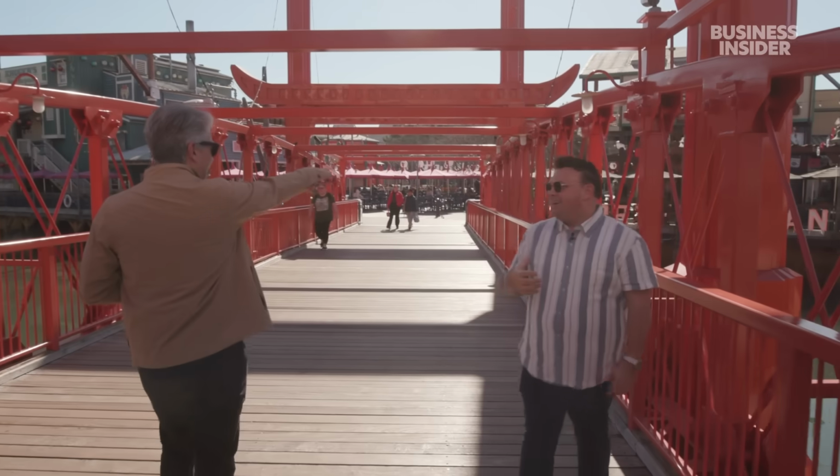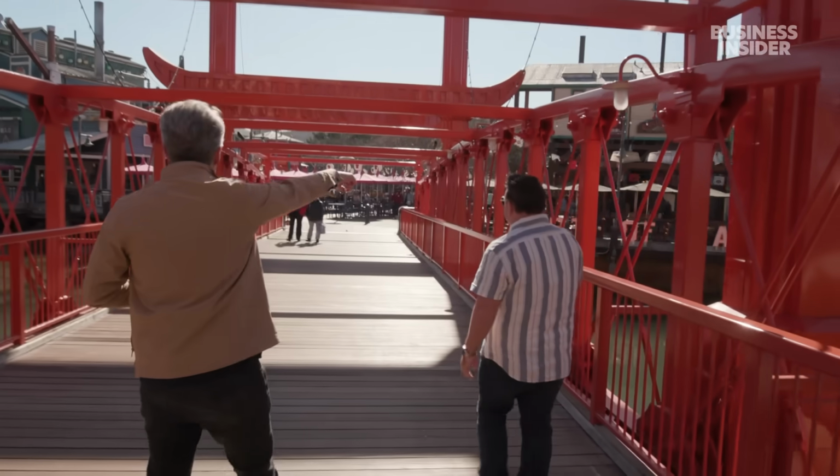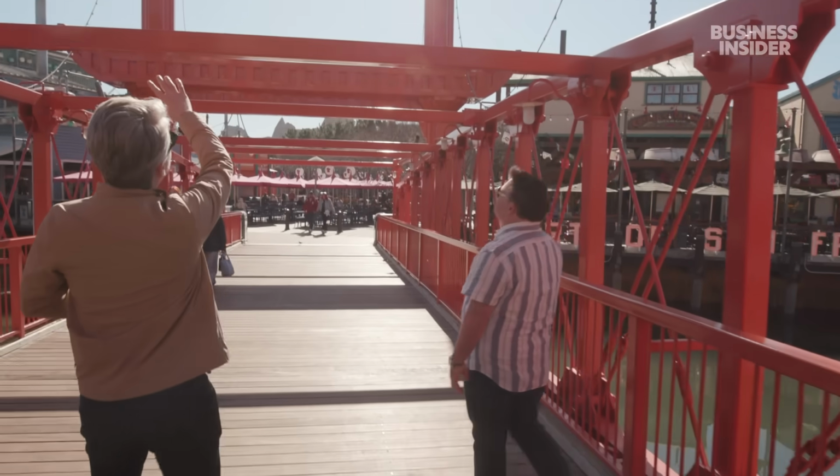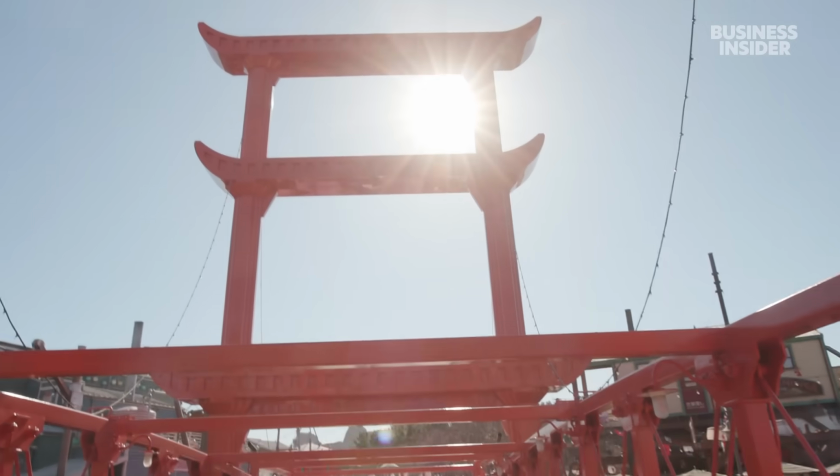This is wild. Look, we've got the port over here and this big bridge. This is so impressive. Yeah. I love how it's like the Golden Gate Bridge and Tokyo architecture together.